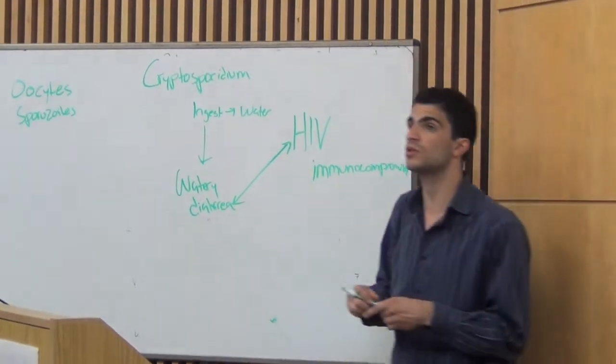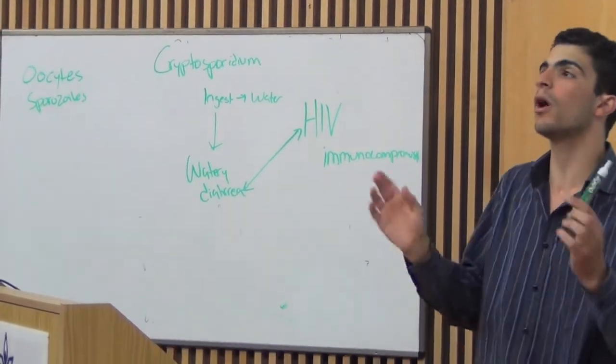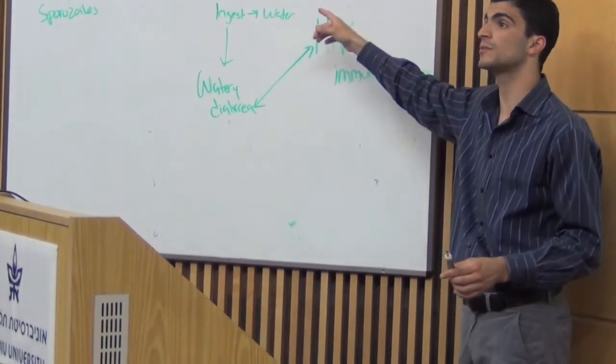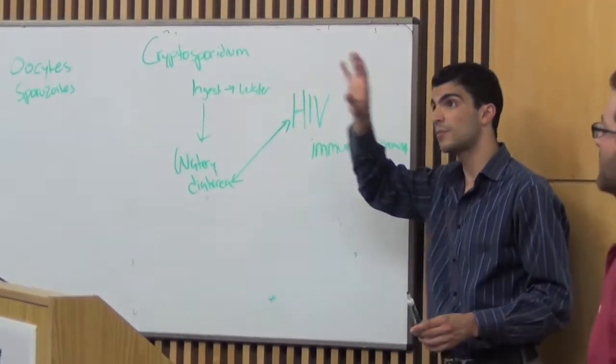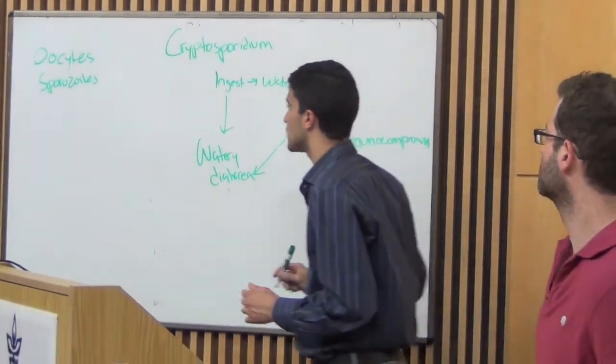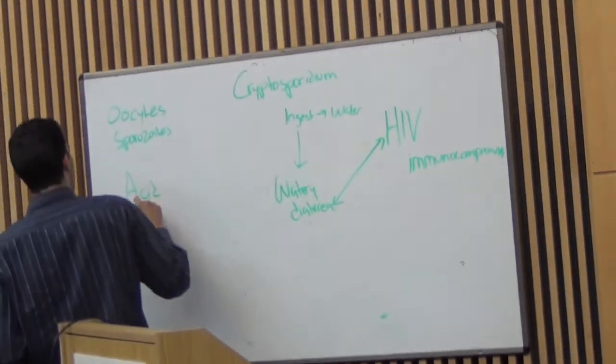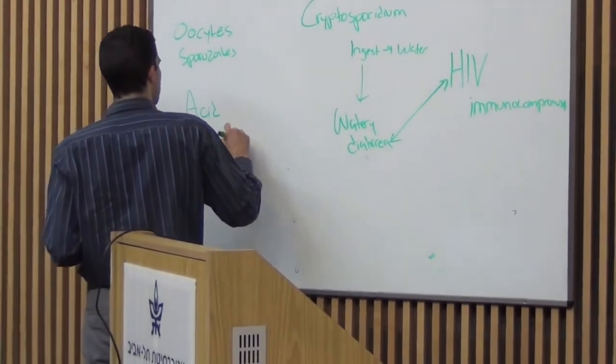I've seen so many questions where they just say, HIV patient comes in with diarrhea. Not even watery diarrhea. They tell you diarrhea. You gotta think Cryptosporidium. Okay? You have to put it on your differential right away. How do you tell the difference? How do you diagnose it? You have to do an acid-fast stain. You must know this.